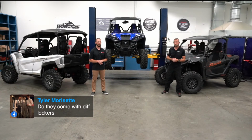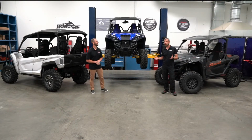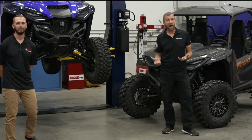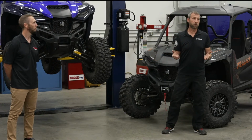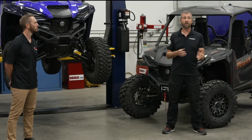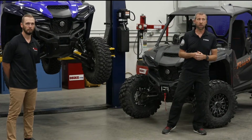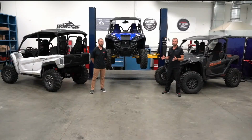Do they come with diff lockers? Oh man, so let's explain and talk about our durable and reliable on-command four-wheel drive system. Sure, so our rear is always locked, number one. And then on the front side, like Scott said, going back to the 2002 Yamaha Grizzly 660, we added front differential lock. So going back to 1999, we came out with the on-command system, and we only had a limited slip front differential. But we found that people really wanted a true diff lock, going all the way back to 2002. So ever since then, we've applied that same technology to all of our 4x4 vehicles. Whether it's an ATV or a side-by-side.